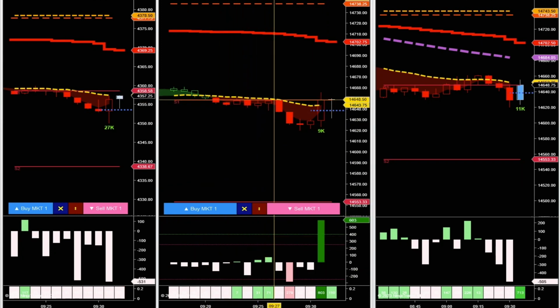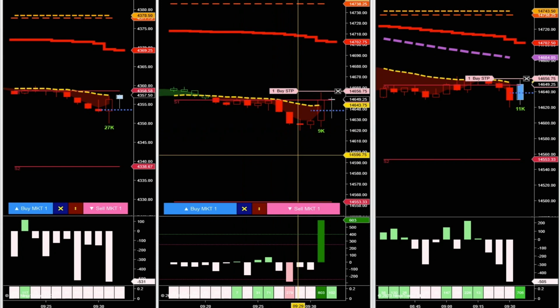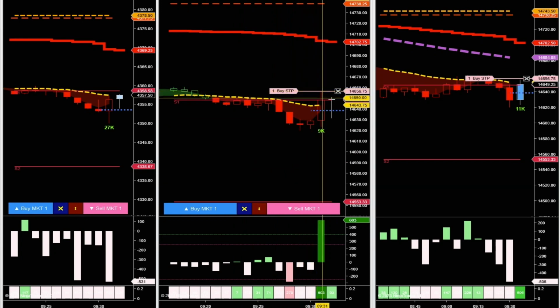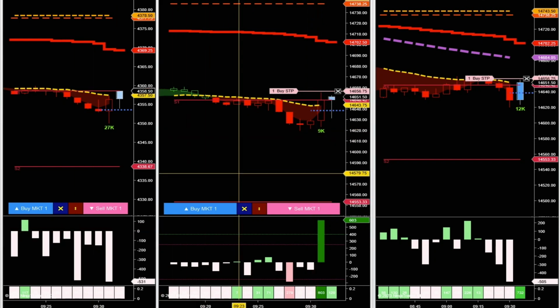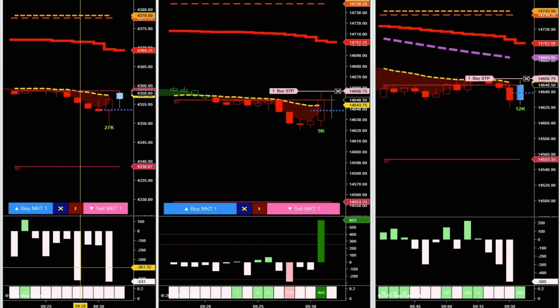See if we can break above the high of that last candle. That's some good volume, 9K. That's great for a 1 minute NQ candle. Lots of volume coming in on the ES. Not much delta yet, but some good volume.